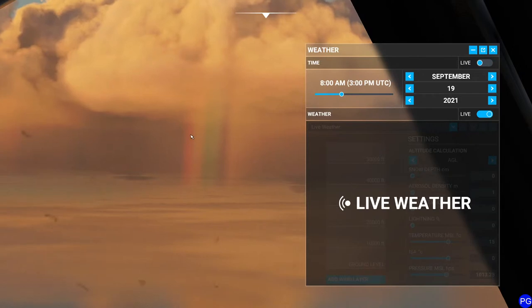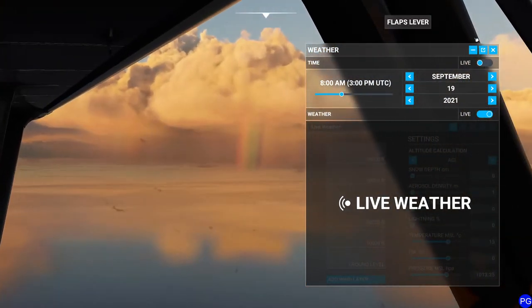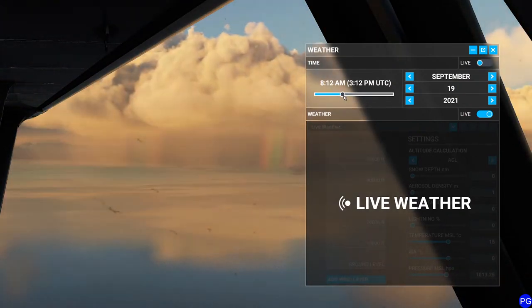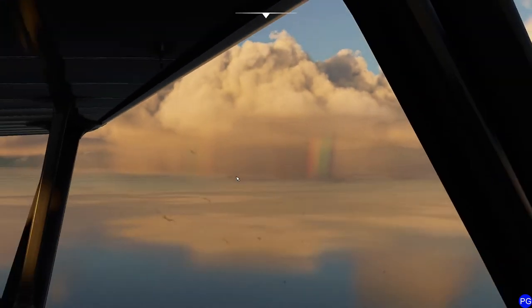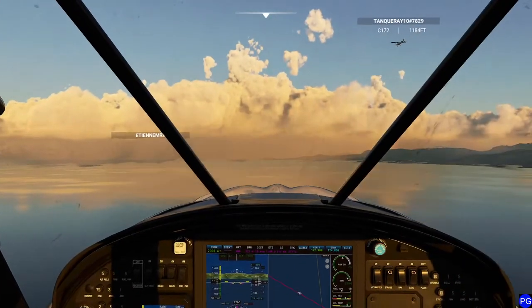Oh, check that out. So, it's not every day you get to see a double rainbow. Notice if you change the lighting, you get a different effect of the rainbow right there. Yep, if anybody needs a screenshot, you can't do worse than that one right there. That's pretty darn cool. Unfortunately, this is all precipitation, so I don't exactly want to be flying through that.